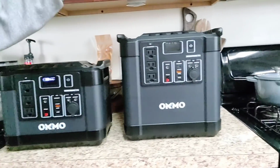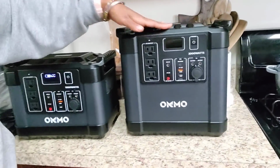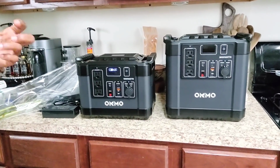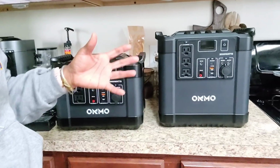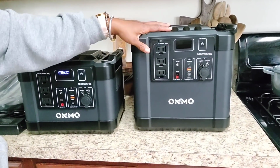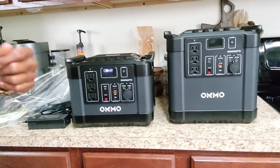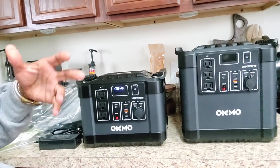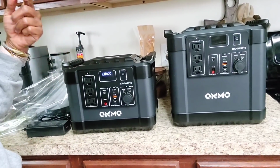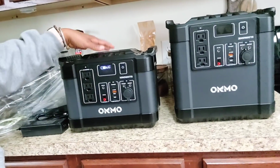I will link this one and this one down below. Out of the two, what do I think? I think if you're a single person, it's just you, maybe a kid or two, I definitely suggest having this for your refrigerator or like big, huge appliances. But if it's just you and you just want something like, if something goes out, you ain't really worried about that refrigerator, you ain't tripping, you just want to be able to turn on a fan, a heater, maybe hit a light or whatever, this is it right here.